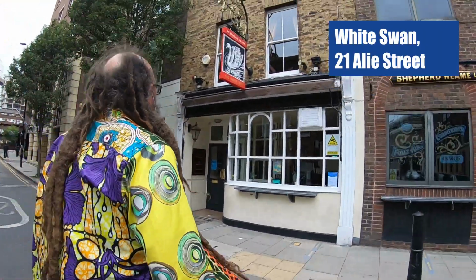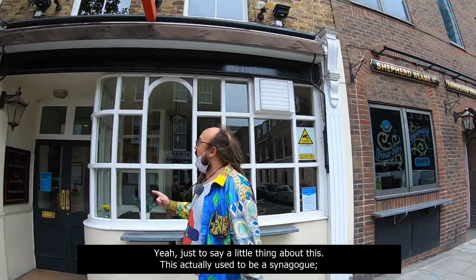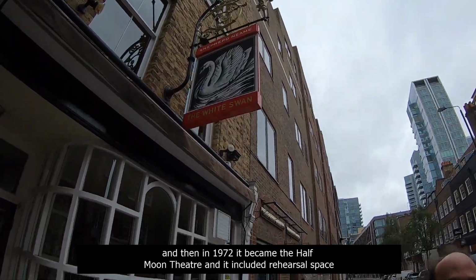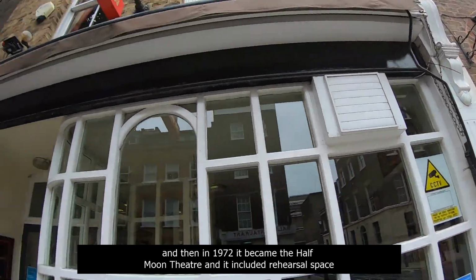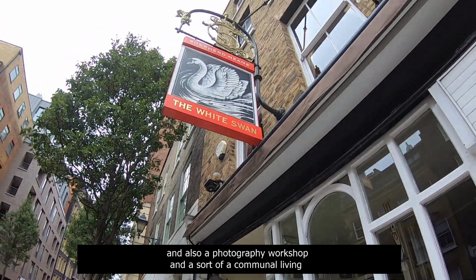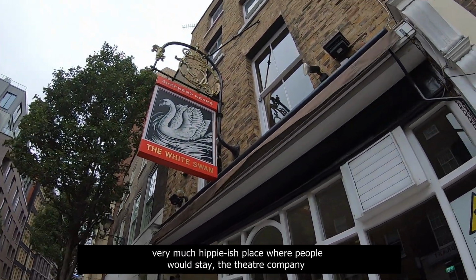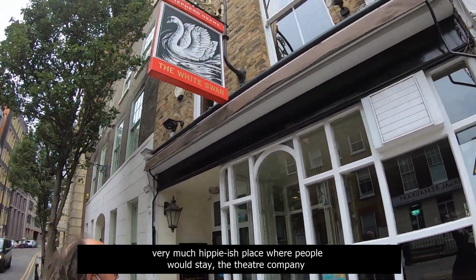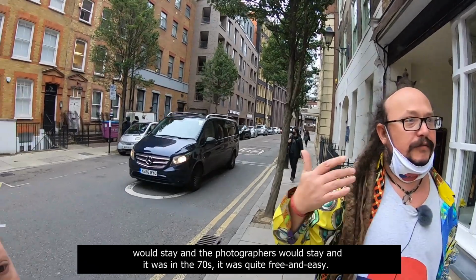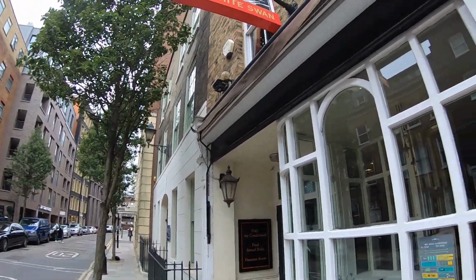But yeah, just to say a little thing about this. This actually used to be a synagogue, and then in 1972 it became the Half Moon Theatre, and it included rehearsal space and also a photography workshop and a sort of communal living, very much hippie-ish place where people would stay. The theatre company would stay and the photographers would stay, and it was in the 70s. It was quite free and easy.